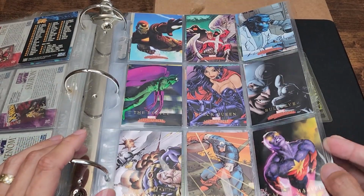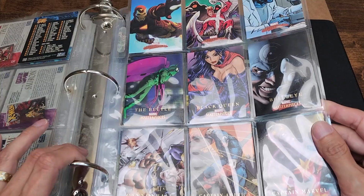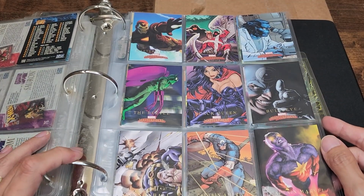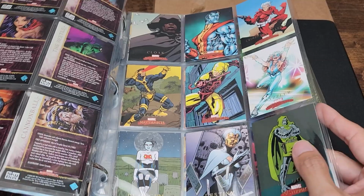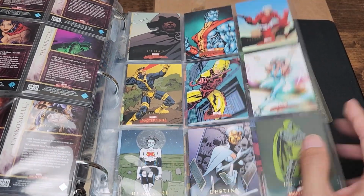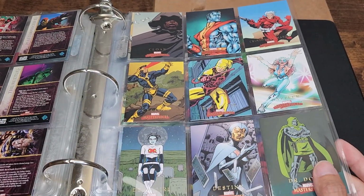This is Marvel Masterpieces several years later, and these are not drawn by Joe Jusko. Actually, I don't know who these are drawn by. I think I bought these in maybe 2008. Yeah, so these are 2008 Marvel Masterpieces.